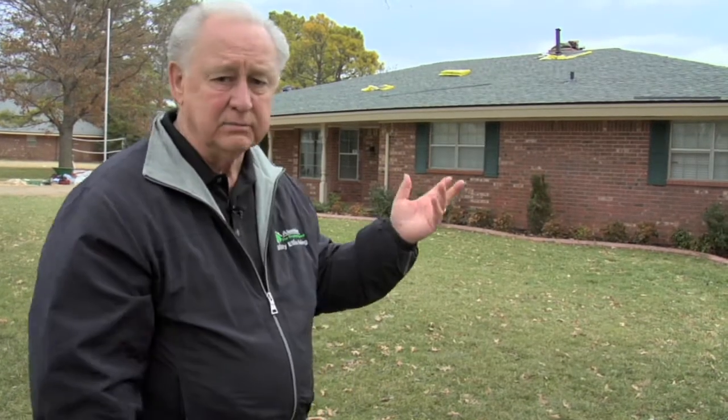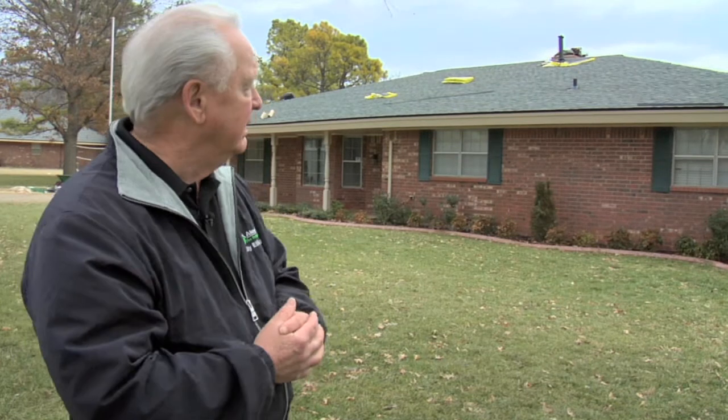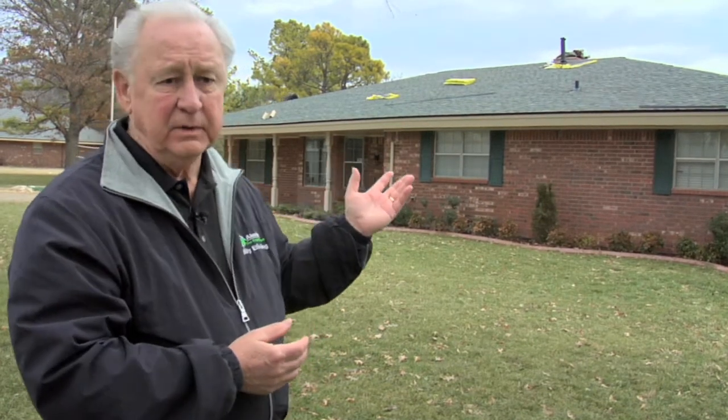As you can see, we're about to wrap it up here, and the composition roof just looks like everybody else's roof up and down the street here. We know that it's not permanent. We know it's going to have to be replaced after a few years, but the ThermaDeck is permanent, and so is the savings that go along with it.